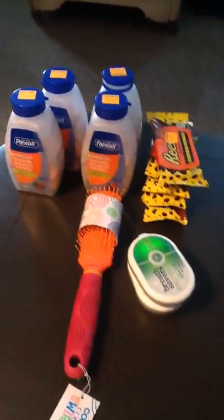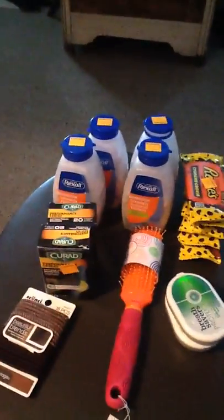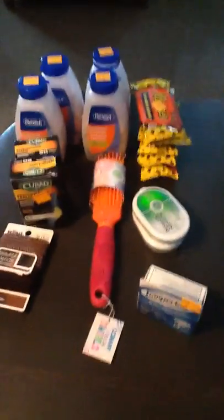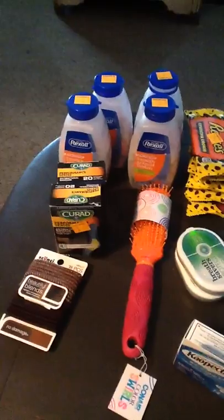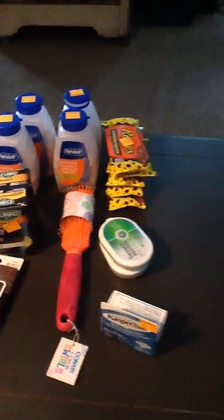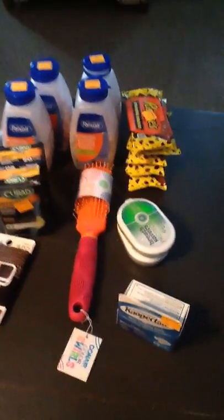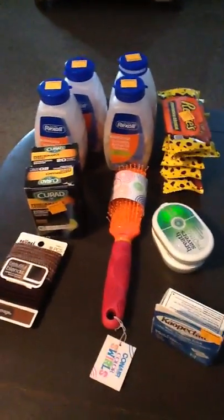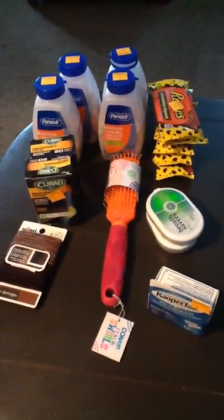We paid all together, I kind of rounded it off, but for everything, we paid $8 for all that. And normally, even with the clearance, it would have been $30, but we only paid $8. So we saved $22 on that stuff. It's worth it, but it is kind of a hassle.